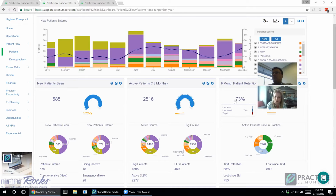So retention, 9-month and 12-month retention. If you look at 12-month retention in this office, we're looking at 68%. What does that mean? Patients that were active 12 months ago, if I counted every single one of those patients, created a list and saw which ones are still active, that number is 68%. That means 32% of patients in this practice have gone inactive. They've either been marked inactive or they've just gone inactive in the past 12 months.